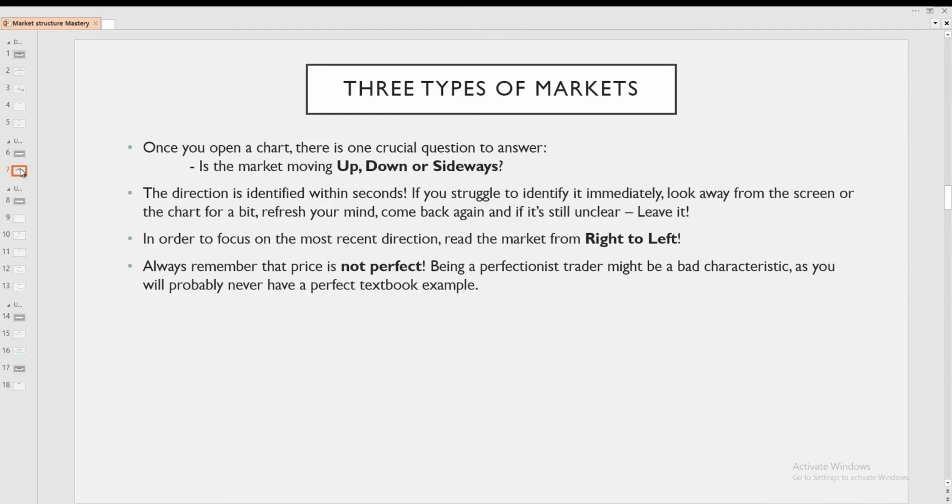So I can scan my market just for 15 seconds and then I can know for all pairs what kind of trend there is. Of course, you have to jump into the details later to identify where the higher low is, where the lower high is, where can I take a trade, how am I going to base the trade, but the direction is usually identified within seconds.